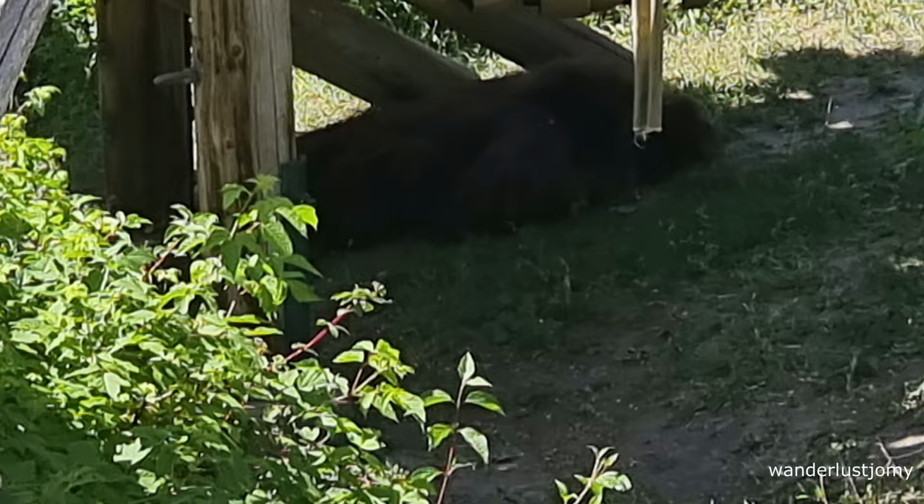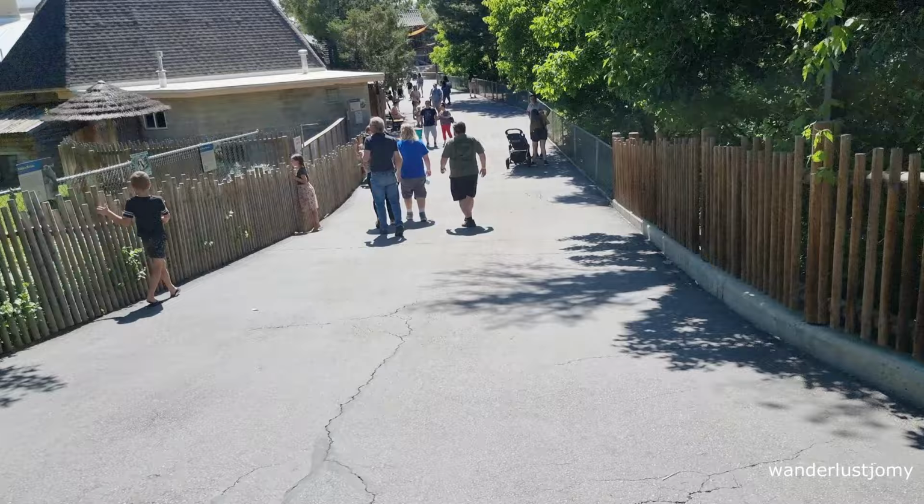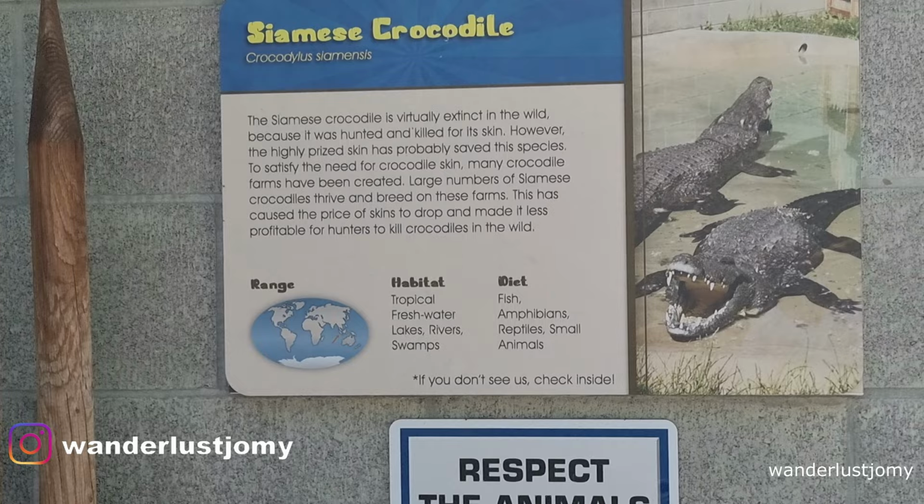Within Hogle Zoo, numerous play areas and activities are available to entertain and engage children. As we continue our exploration, we come across the Siamese crocodile exhibit. Siamese crocodiles are known for their unique features, including their slender snouts and distinctive scales. In their exhibit, we can see the Siamese crocodiles basking under the sun or swimming gracefully in the water.